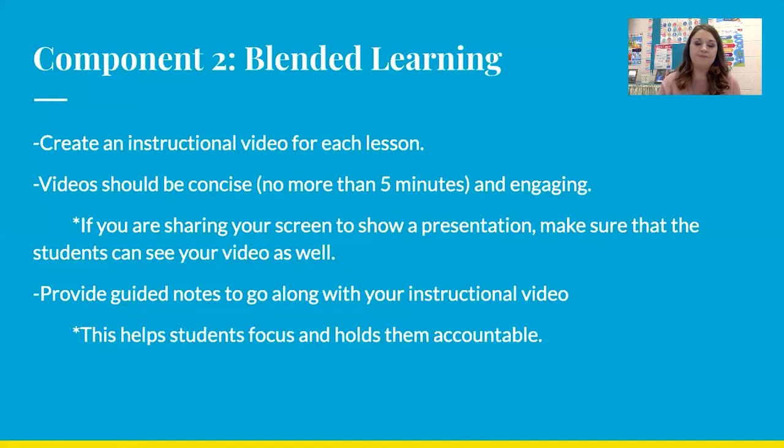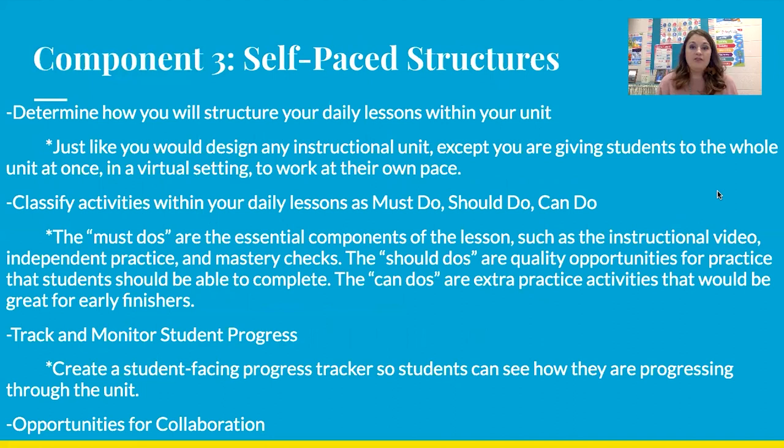Component three is the self-paced structure. This is obviously the meat of the Modern Classroom project, because this is where everything comes together and you design your unit. You determine how you'll structure your daily lessons within your unit. Again, just like what you do in the classroom anyway, when you're designing a unit and you determine what you're going to be doing on this day or this lesson, except in this case, you have it all ready and all in an online format so that your students can work through it at their own pace.